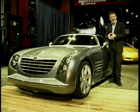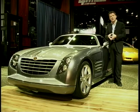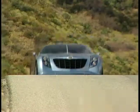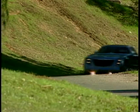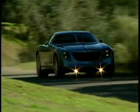It's about the size of an Audi TT, and it features carbon fibre panels. It's powered by a 2.7 litre V6, which we see in the new Sebring. Chrysler want to aim this car at people who want a car that they can drive to the office through the week and take to the racetrack at the weekend.